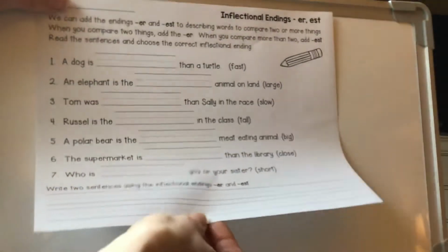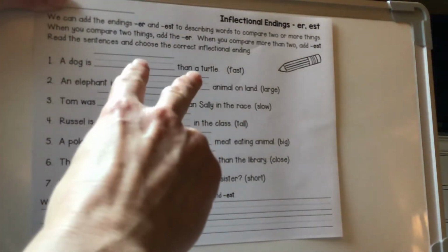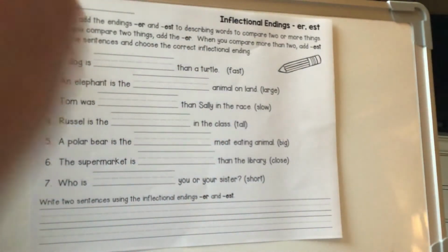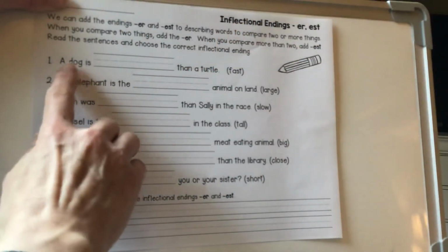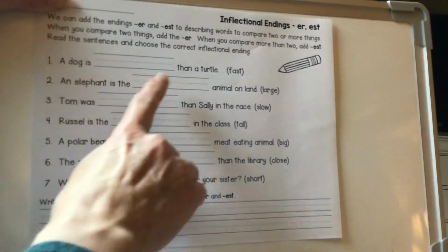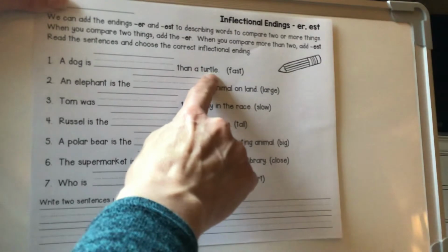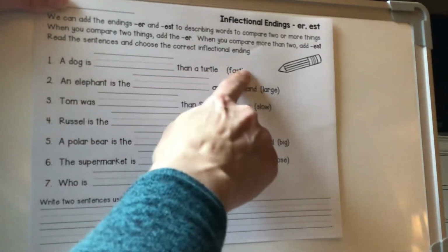We also have our inflectional endings. We're going to add either ER or EST, okay? So if we're comparing two things, we always do ER. But if it's one thing that we're comparing, we put EST. So you would say a dog is faster than a turtle, because we're comparing the dog and a turtle. We wouldn't say a dog is fastest than the turtle. A dog is faster than the turtle.